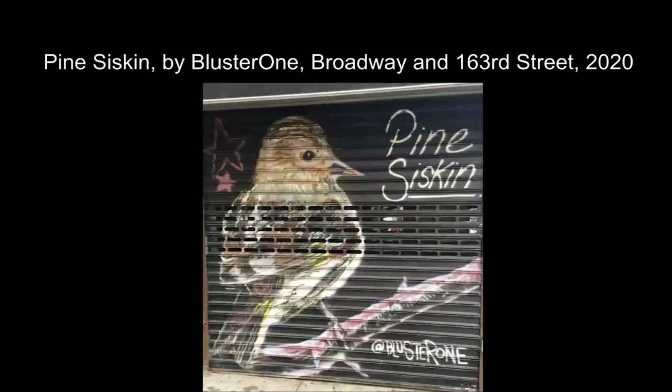So this is right around the corner on the same building. Although the screens are on the same building, the two screens are quite different from one another. So this gives us another opportunity to see how the artist who goes by Bluster One has handled the mesh.